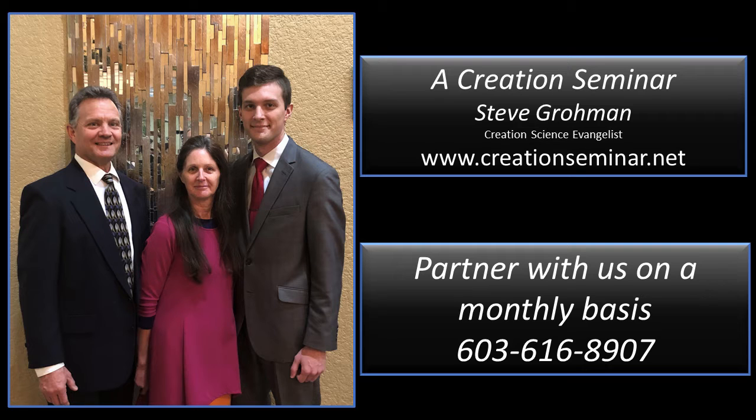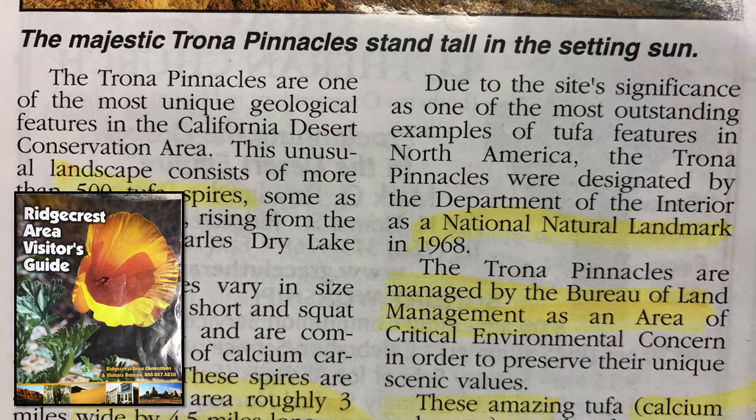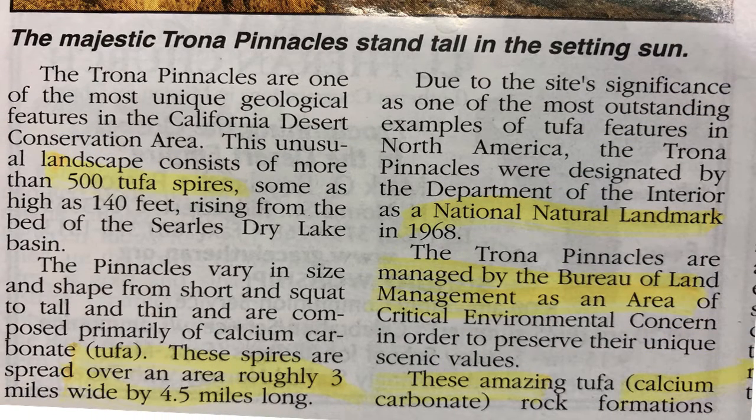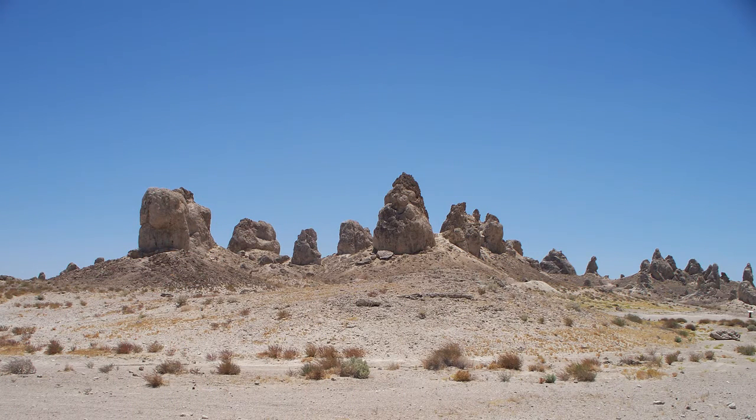All right, now moving on to the main article in the Ridgecrest Area Visitor's Guide about Trona Pinnacles, the focus of this. The Trona Pinnacles are one of the most unique geological features in the California Desert Conservation Area. This unusual landscape consists of more than 500 tufa spires, some as high as 140 feet, rising from the bed of the Searles Dry Lake Basin. The pinnacles vary in size and shape from short and squat to tall and thin, and are composed primarily of calcium carbonate, tufa. These spires are spread over an area roughly 3 miles wide and 4.5 miles long.